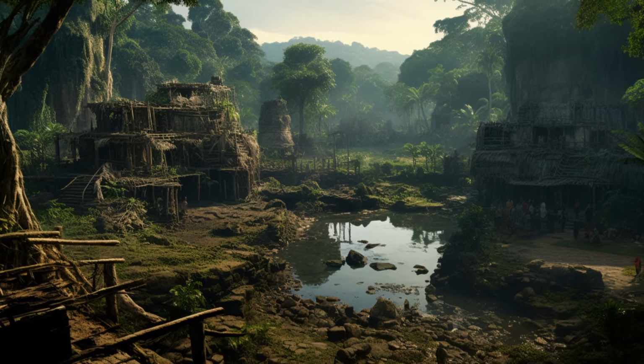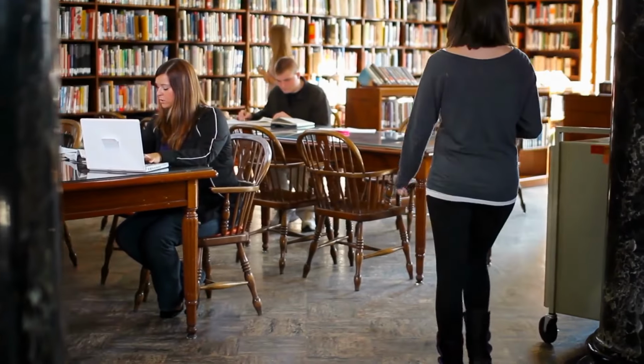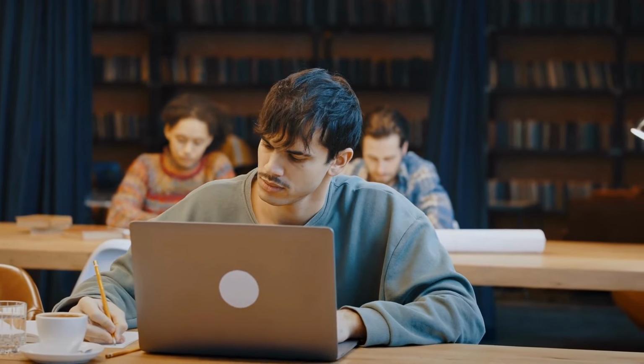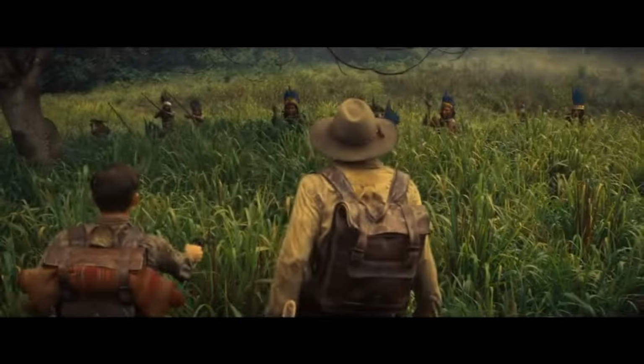And sadly, he disappeared during his final expedition in 1925. But his legacy lived on through the years, inspiring many to become archaeologists and explorers themselves. In fact, a book called The Lost City of Z was written about Percy's adventures and was even made into a movie.